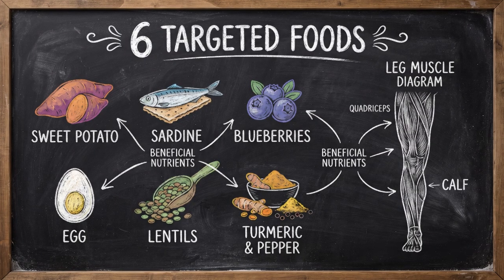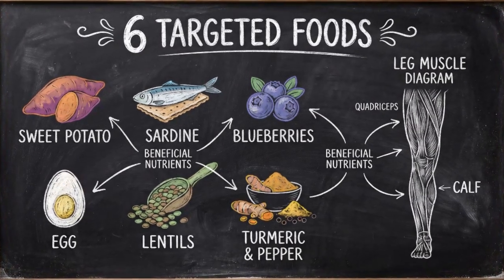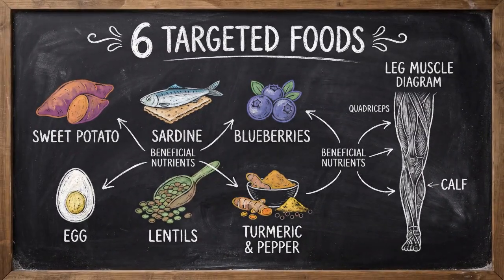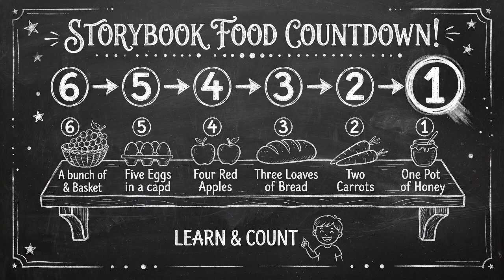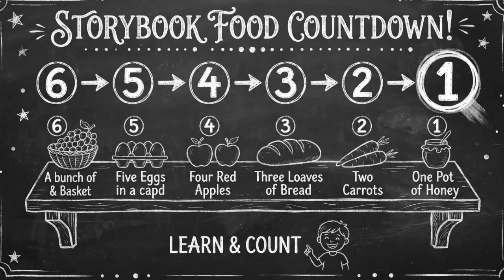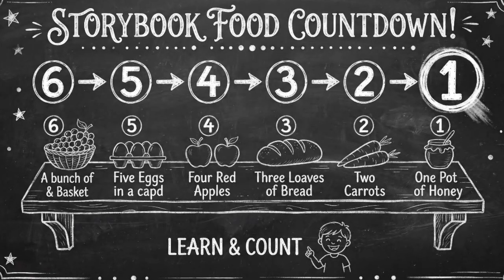These aren't being presented as miracle foods. They aren't a replacement for exercise, medical treatment, or a balanced diet. Instead, think of them as targeted nutritional choices that may help support the systems your legs depend on. And we're counting them down from number 6 to number 1.